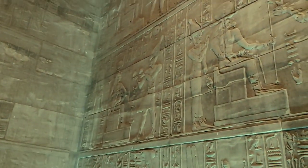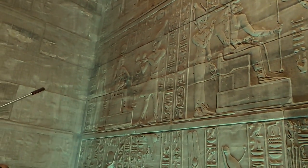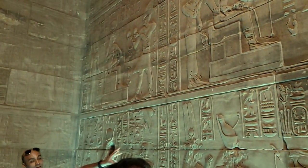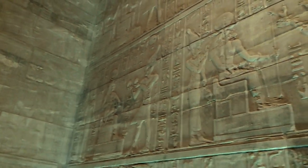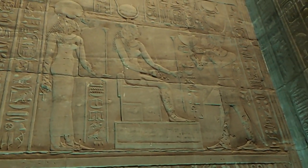We are now inside the sanctuary of the temple, lit only by these two small windows at the top. The walls are covered in detailed hieroglyphs and reliefs showing the pharaoh offering different gods of ancient Egypt. In ancient times, this room held a small sailing ship or a bark that had an image of the goddess Isis on it. This is the holiest place of the temple.